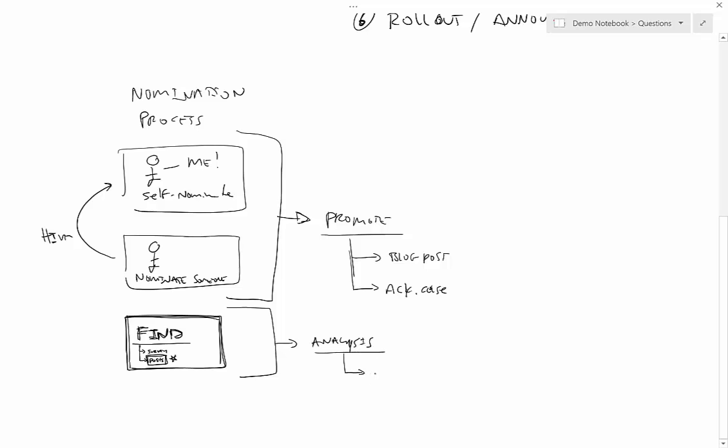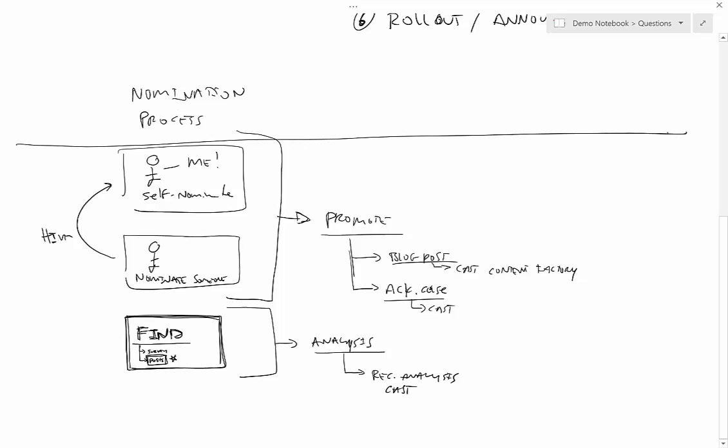And the analysis would have to be a recurring analysis in CAST, right? This could also be CAST. This could be a CAST for a content factory. Okay, so we're gonna have this nomination process overall. We've decided kind of what the different categories are. Stage one is to promote it. We want to make sure that we're using CAST so that we don't have to remember to do this every year, or every quarter.